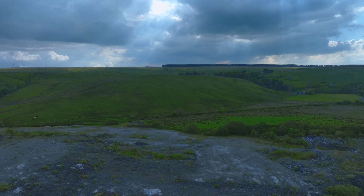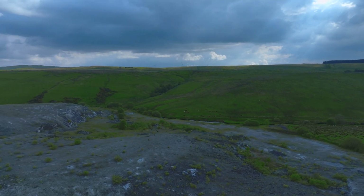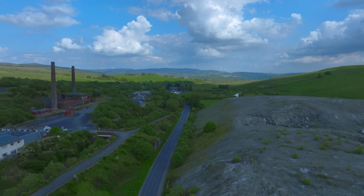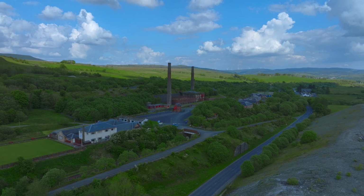Now, I've changed the position of the strobe that I always have attached to the camera when I'm flying, and I don't know if this strobe is actually going to be interfering with the camera this time, so this will be interesting to see if it is or not.